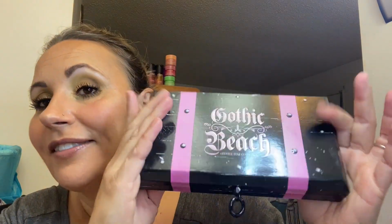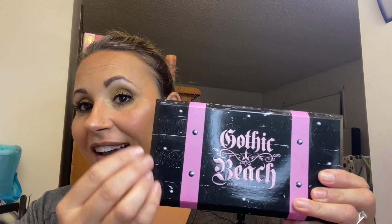The very last palette I want to talk to you about is the newest one that I got, and that is the Jeffree Star Gothic Peach. This palette was released as a Halloween palette. First of all, can we just talk about the packaging? I love it. I've had a couple of videos where I've talked about it. I love when Jeffree Star comes out with the coffin palettes. It's just the compactness of it. But I also love the color, the black and the light pink.